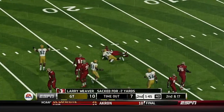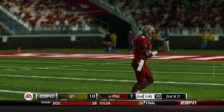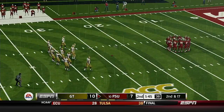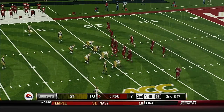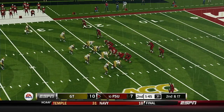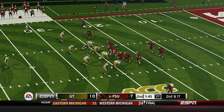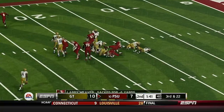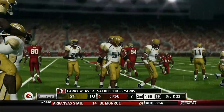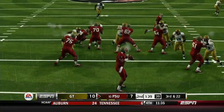Now he tries to buy some time, and he can't get away from the pressure. Man, these guys can be aggressive. When you stand back there and take hits like that, you definitely are going to feel it the next day. They find themselves in a hole here after that sack. It's second and long. Pressured and brought down. Sometimes it's just a relentless pass rush that results in a sack. That's what happened there.